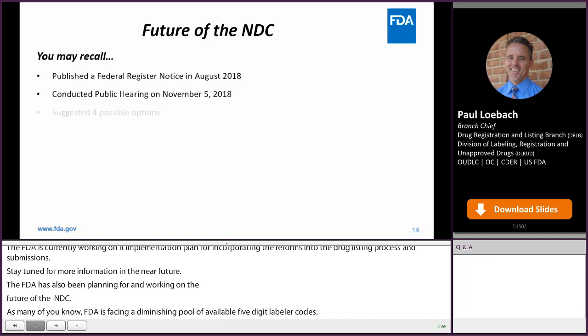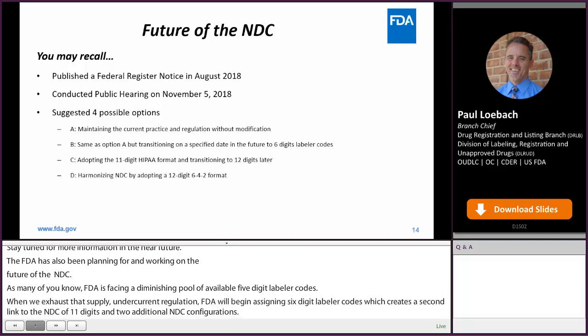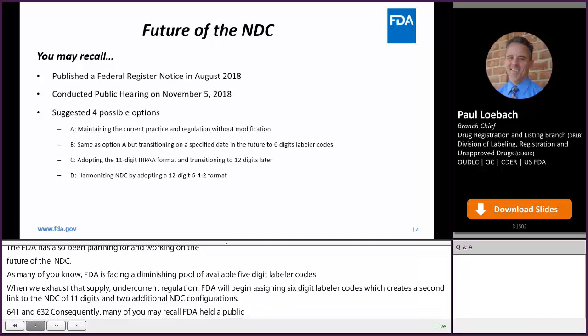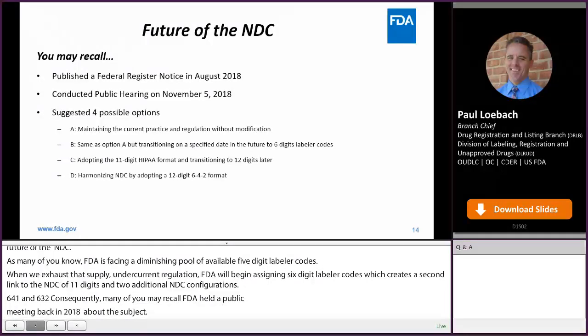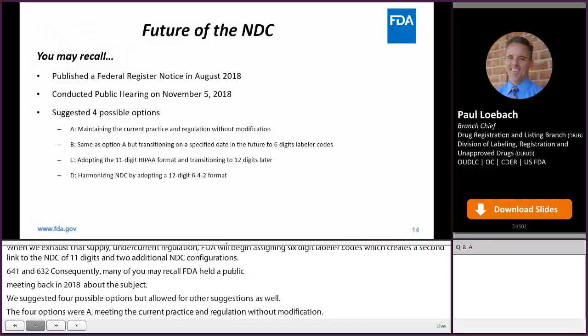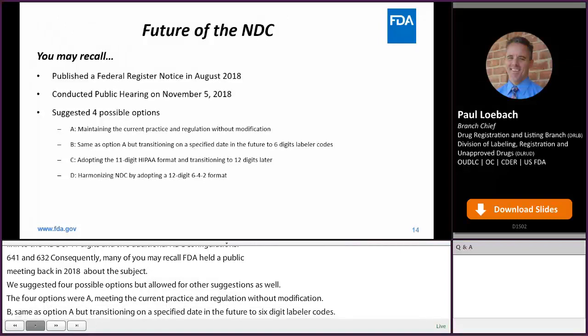Consequently, and many of you may recall, FDA held a public meeting back in 2018 about the subject. We suggested 4 possible options, but allowed for any other suggestions as well. The 4 options were: A, maintaining the current practice and regulation without modification; B, same as option A, but transitioning on a specified date in the future to 6-digit labeler codes; C, adopting the 11-digit HIPAA format and transitioning to 12 digits later; or D, harmonizing the NDC by adopting a 12-digit 6-4-2 format.